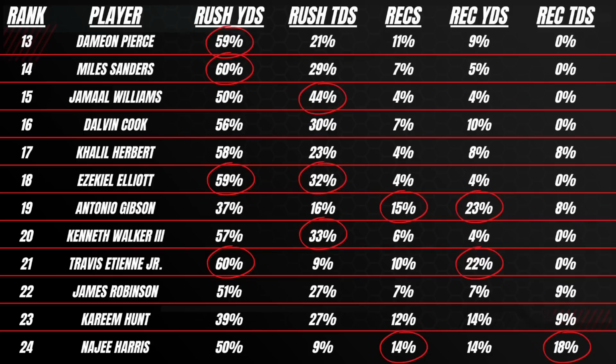Khalil Herbert right now, this is a guy that at RB17, you don't even see David Montgomery anywhere in the top 24 right now. Khalil Herbert really should be owned over David Montgomery at this point. I'm not saying to drop either of them. David Montgomery is still the starter, but the question is, at what point can Khalil Herbert take over?